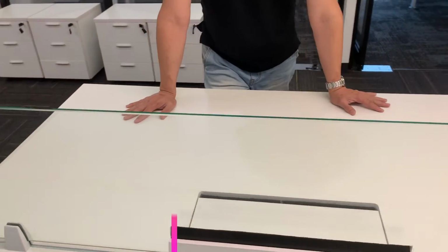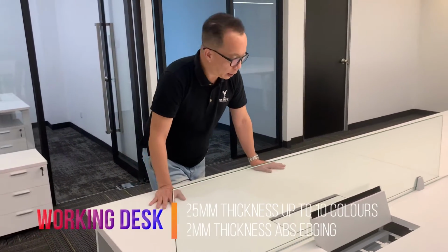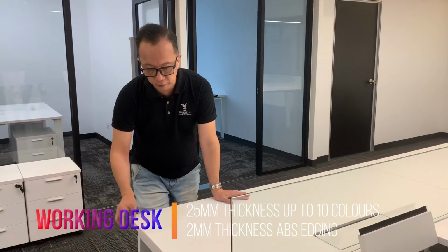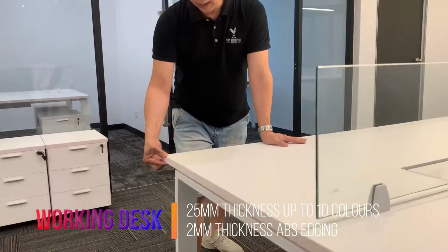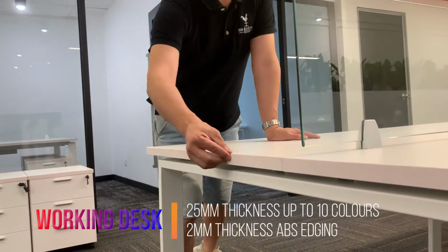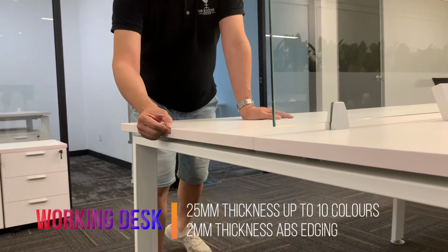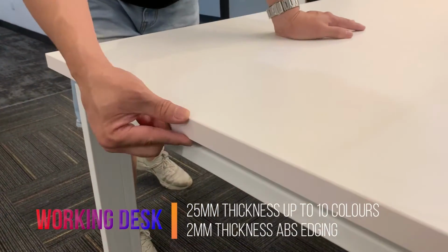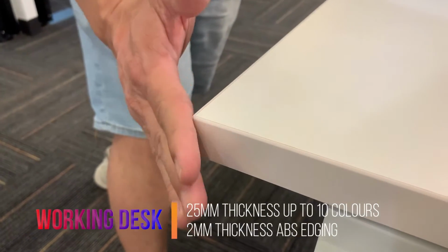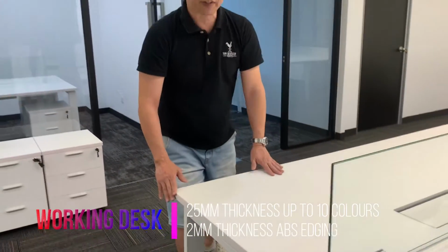Talking about this table, this is a particle board or chipboard. For this table it is white. We have 10 different colors in the market. You can always choose the color. This table is a 25mm table, while some in the market are 18mm. It comes with ABS edging. Some tables are 1mm, but ours is 2mm. So if you can see, it's very smooth, and there is no sharp edge on this corner. It is also for safety purpose.